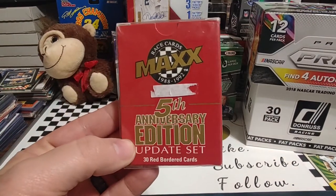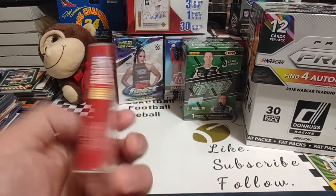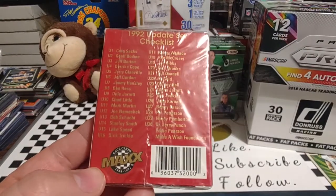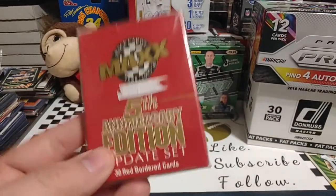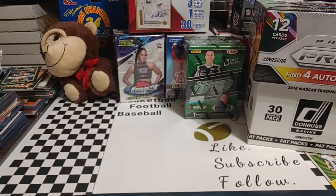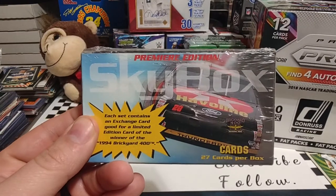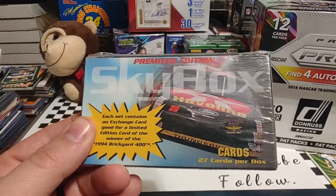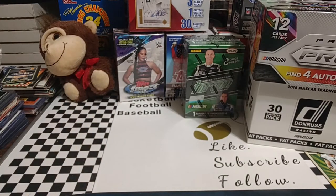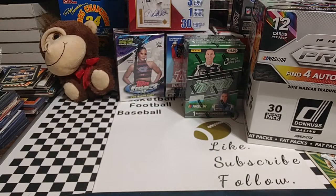I got a red Max 5th anniversary set. I got the black set, I believe I bought. Maybe it was the 91 set I got off of Danny. But anyways, a red set of the 92 red Max update. I've got a black Max update set somewhere. And I picked up another set of these Skybox from 1994. Pretty cool set of cards. I think we've reviewed those before on the channel. If not, I probably should.